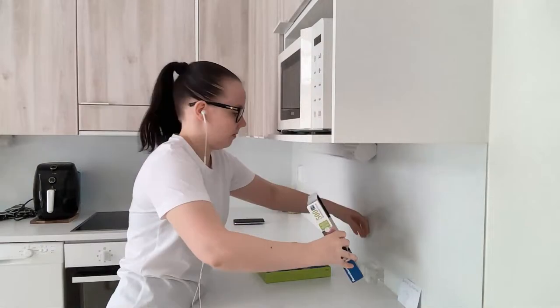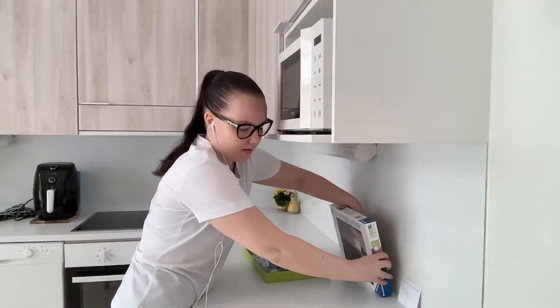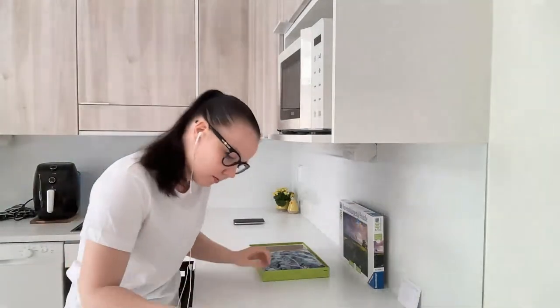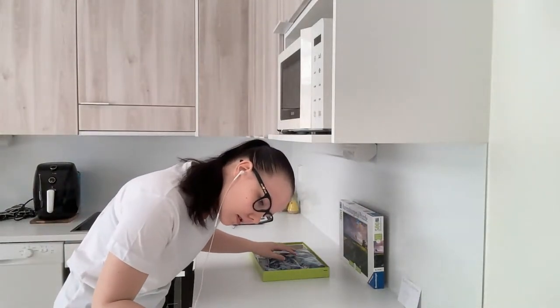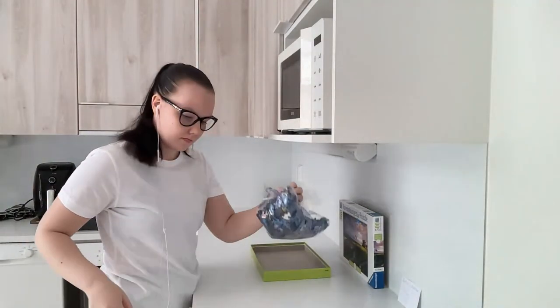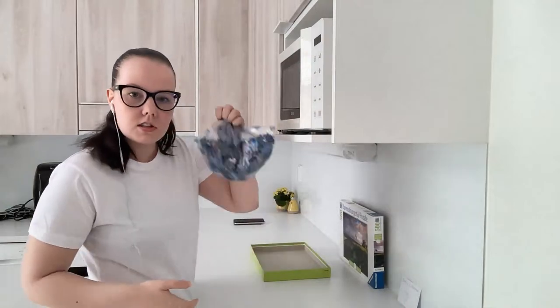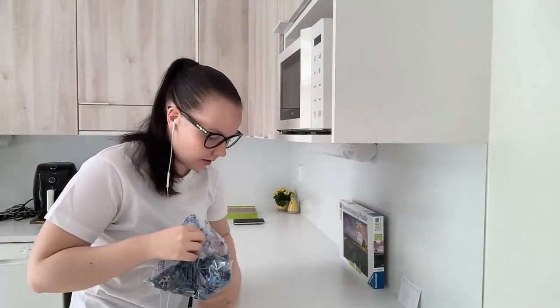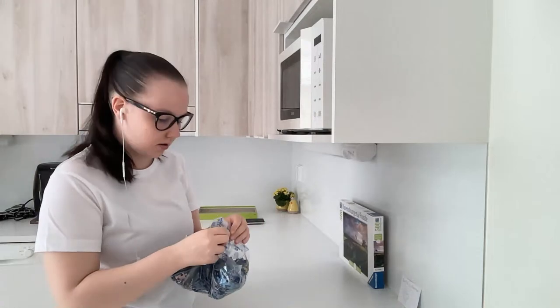I'm going to put up my setup. This goes away. I need to put my camera on. Showing the bags. Move this away. The dust is already flowing around.